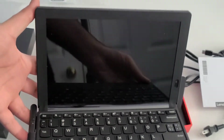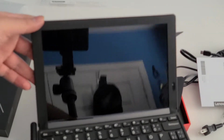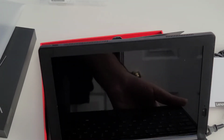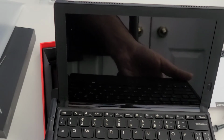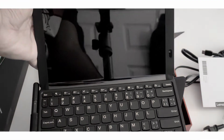So yeah, that's been a quick unboxing of the Lenovo ThinkPad X1 Fold. It's available now in Canada and the US for around over 3,369 Canadian or $2,499 USD. Yeah, that's been a quick unboxing of the Lenovo ThinkPad X1 Fold.